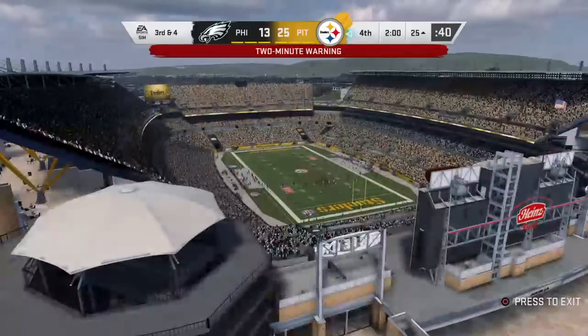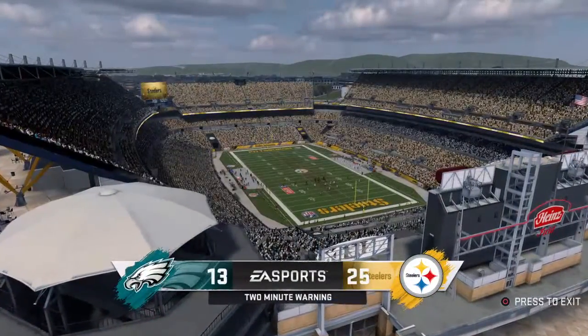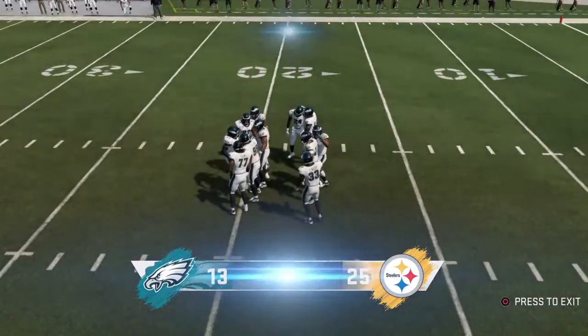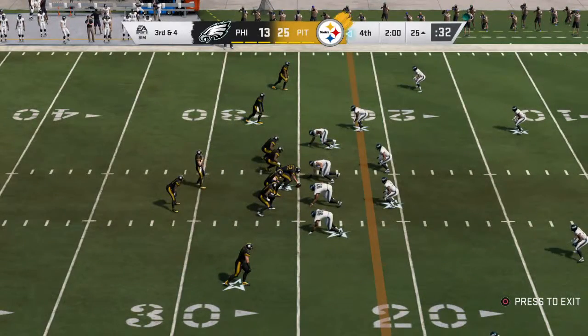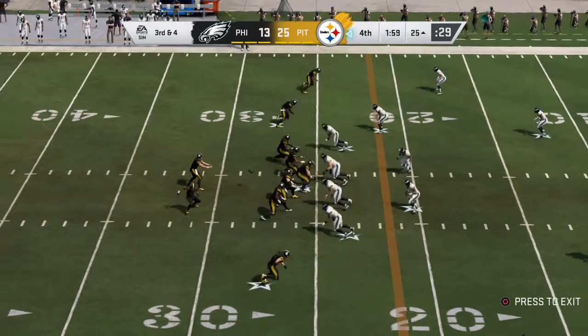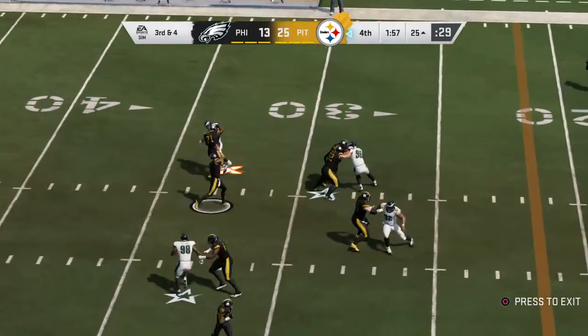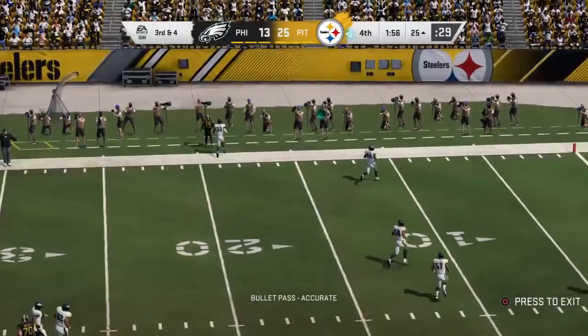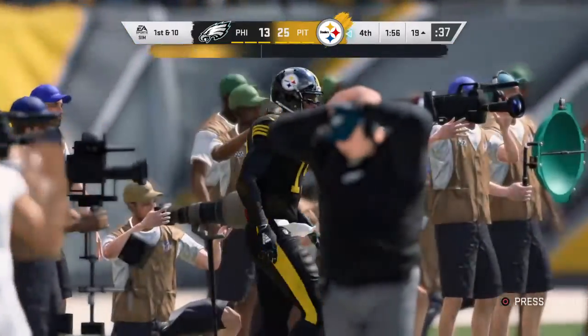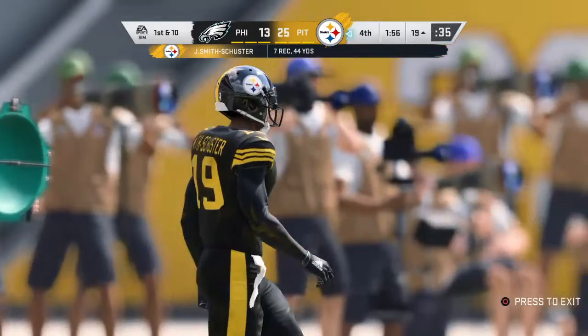Now, this is a big 3rd down, and you'd have to think we'd see a timeout right away if they can't stop him here. 2 minutes left to play in this football game here on EA Sports. From the gun on 3rd down, Bartholomew. Open man, completes it to Smith-Schuster. And he'll go out of bounds in the red zone just inside the 20.